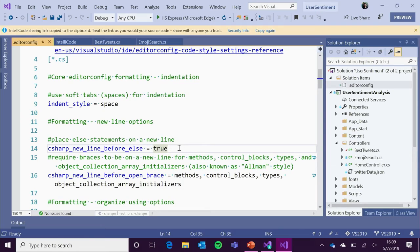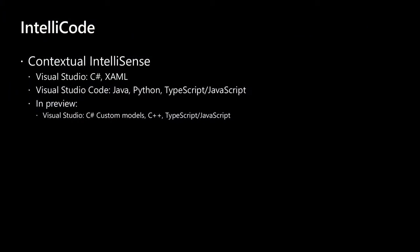Cool. Sweet. So this is what we just talked about. Inferred editor config is in preview, as well as C# custom model, C++, and TypeScript and JavaScript in Visual Studio. Again, if you're on 2019 update 1, this will just come in box. If you are on 15.8, 2017 update 8 up through the latest update for Visual Studio 2019, you just need to go to the marketplace and download the extension to get all this IntelliCode goodness.